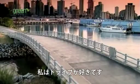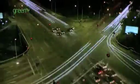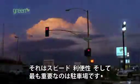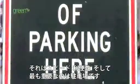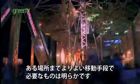I love driving. I love being able to get wherever I want, whenever I want. But living in a city means I'm one of thousands of drivers, and we're all looking for the same things: speed, convenience, and most important, a place to park. Add in pollution and other problems, and it's easy to see why we need to find better ways to get from point A to point B.